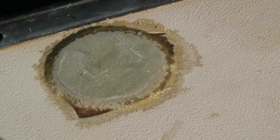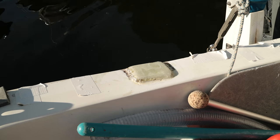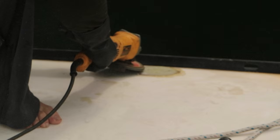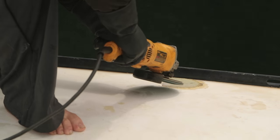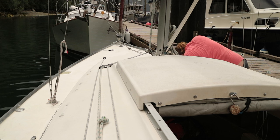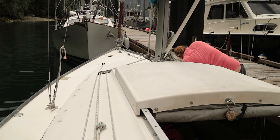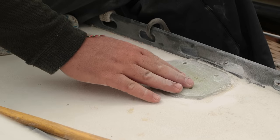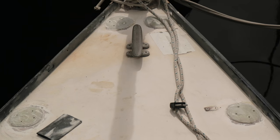In the last 2 weeks, we have removed the stanchions and the pulpit and the push pit. This project was slightly extra work than I think needed to be done, but that's all right.